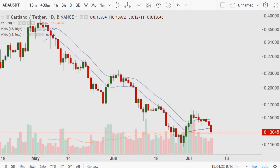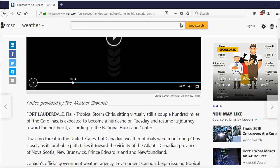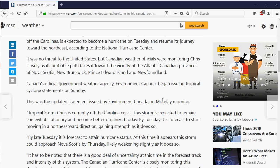And now let's talk about Nova Scotia, but in particular Newfoundland. And it says hurricane to hit Canada, tropical storm Chris likely to intensify as it heads north. Tropical storm Chris, sitting virtually still a couple hundred miles off the Carolinas, is expected to become a hurricane on Tuesday and resume its journey towards the northeast, according to the National Hurricane Center.